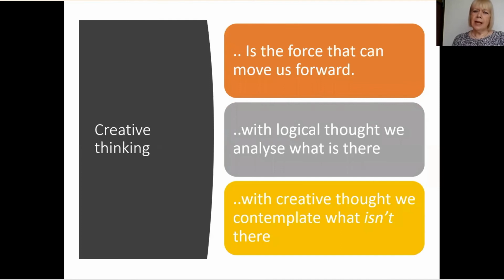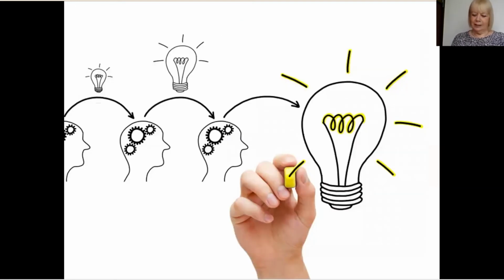And then we've got creative thinking. And this really is the force that can move us forward. Because with logical thought, we analyse what is there. With creative thought, we contemplate what isn't there. It's that thinking outside the box, turning what we know upside down, suspending judgment, and the need for an immediate answer. One of the simplest creative thinking techniques that you're all familiar with, I'm sure, is brainstorming.